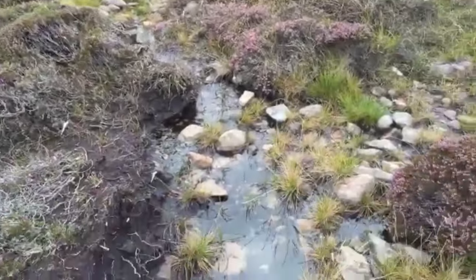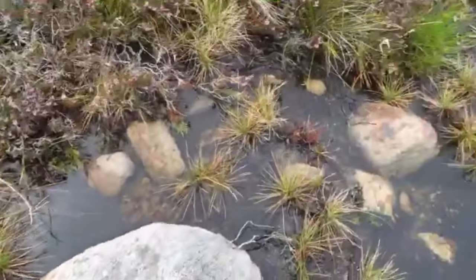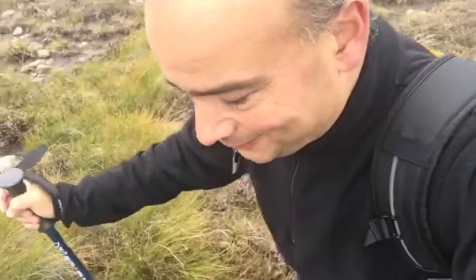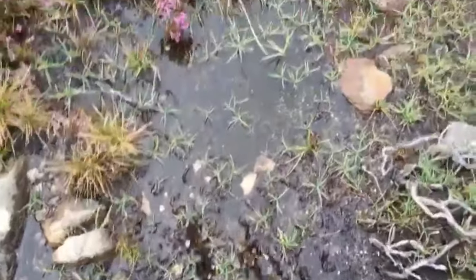One of the downsides of this lack of a path is that it can get very wet and swamp-like. It means I have to be quite careful where I put my foot down.